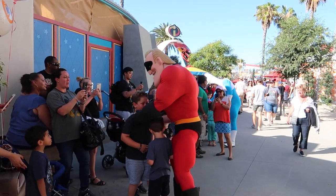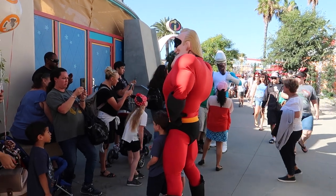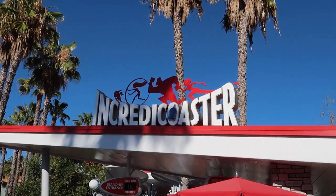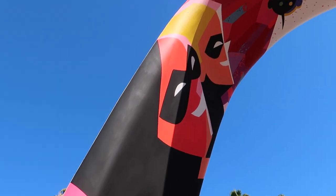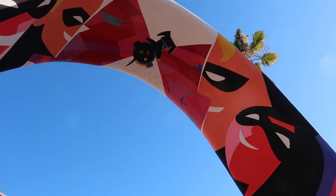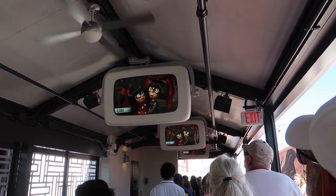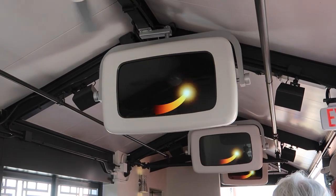Look at who we've got! Mr. Incredible and Frozone. So cool. All right, let's get this party started. The Don't Panda dive. Adorable. And incredible.